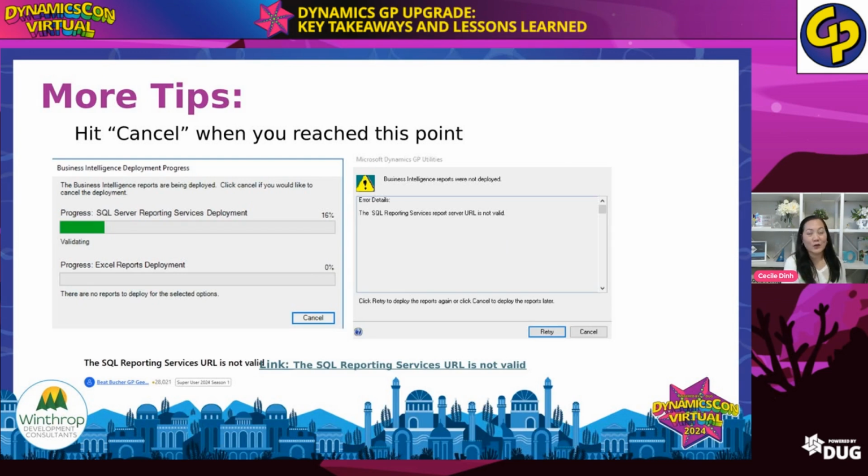And then once you reach 18.6, it's showing this error. It will not show in 18.4 or in the earlier versions. It will only show in 18.6. If you are not using SSRS in GP, the out of the box, you just hit cancel. It's okay. But if you have a lot of reports and you are using it heavily, there's a link here.